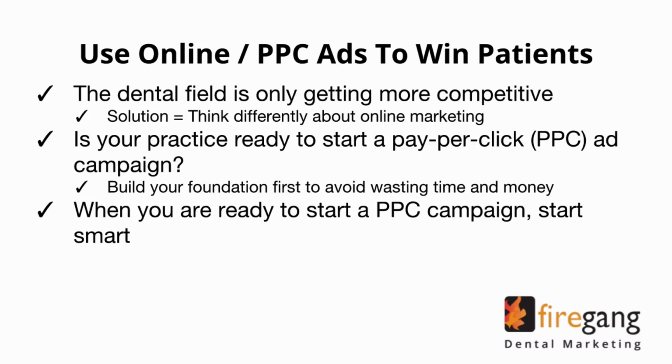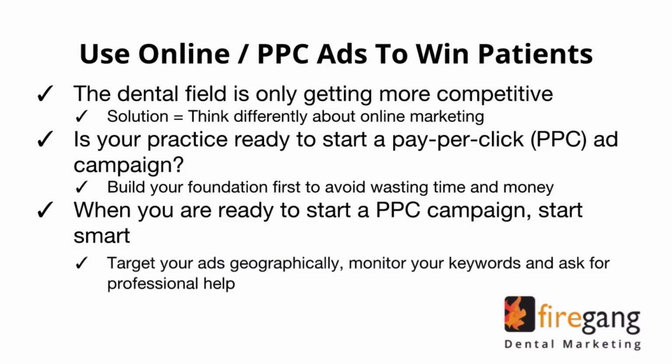So when you're ready to start, you want to start smart. So you want to target your ads geographically, and you also want to monitor your keywords. So there's very specific things. If you have a dentist and then your geographic area, that's a very obvious one. Probably a lot of folks are bidding on that. When we say bidding, it's the amount of money that you pay for this click. And the way Google works is if you're able to do it effectively, you can actually get clicks cheaper. But if you don't do it effectively, if you don't know the rules, if you mess up, you can get penalized for it, and it can be more expensive.